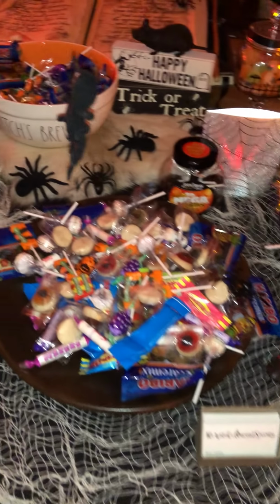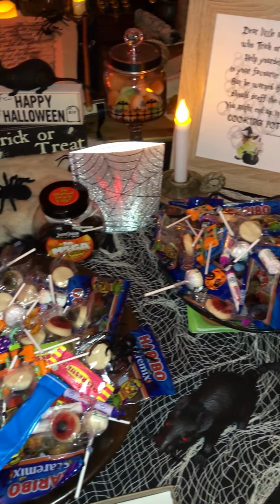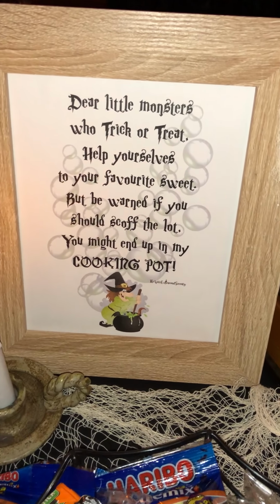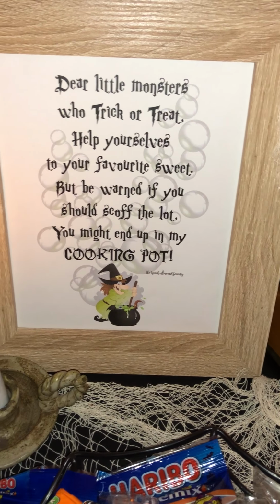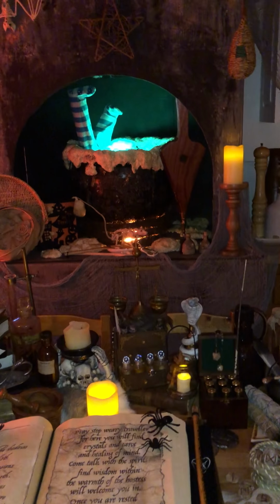So this is the trick-or-treat table. And just a little warning, dear little monsters who trick-or-treat, help yourselves to your favourite sweets, but be warned, if you should scoff the lot, you might end up in my cooking pot. So you can thank Beloved for that, and there's the cooking pot.